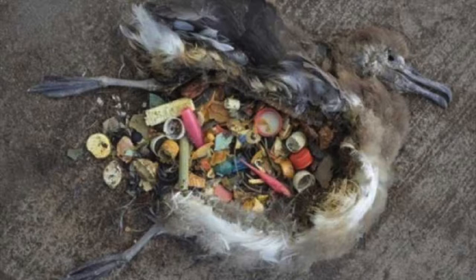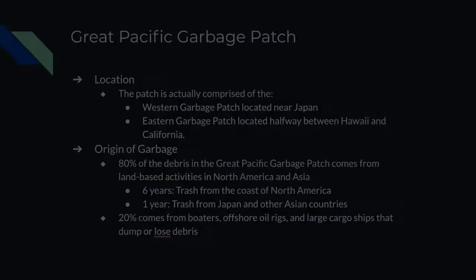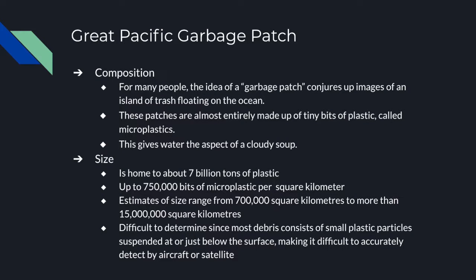Some invasive species can have devastating impacts on established marine ecosystems. It is estimated that the size of the garbage patch ranges between 700,000 square kilometers and over 15 million square kilometers. Actual size is very difficult to determine since the debris consists of small plastic particles suspended at or just below the water surface, making it difficult to accurately detect by aircraft or satellite.